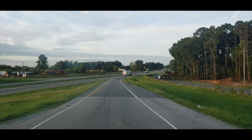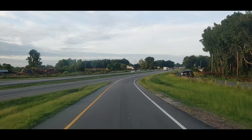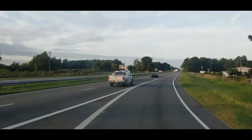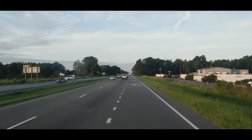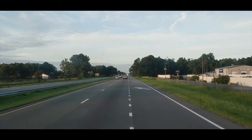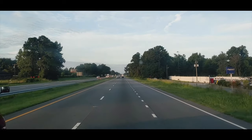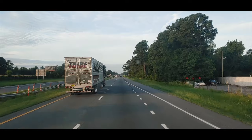Straight shot, right down 95. This is exit 72, so we got 72 miles before we hit the border, North Carolina, South Carolina. We got a weigh station on this road, probably in about 50 miles. We got a weigh station, North Carolina weigh station.